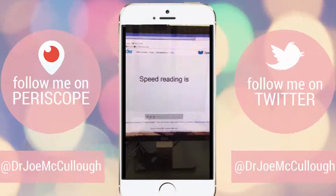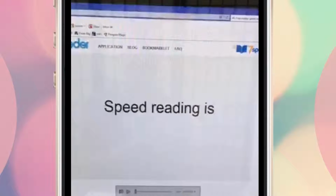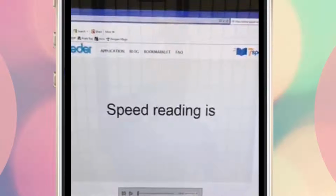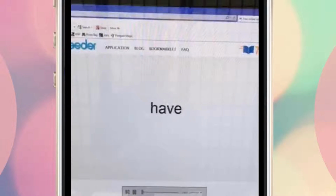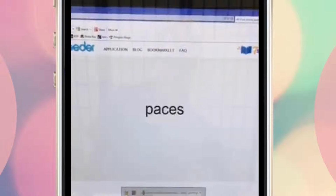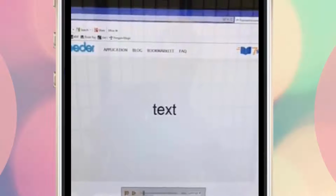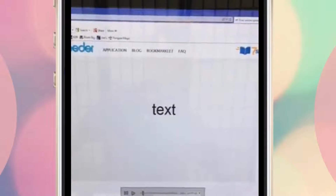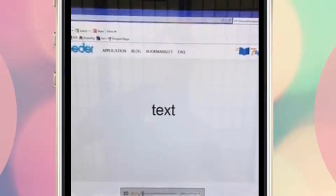In Spreeder.com, you can cut and paste text into a box here. Let me go to settings. I'm going to set this to 200 words per minute, 1 word at a time. It's going to flash text to you at 200 words per minute, 1 word at a time. This is the average reading speed of most people. Now let's pause this, go back, and set it to 500 words a minute, flashing 3 words at a time.